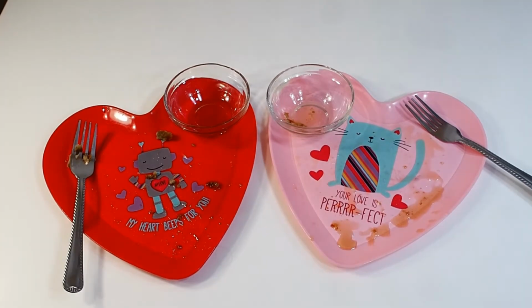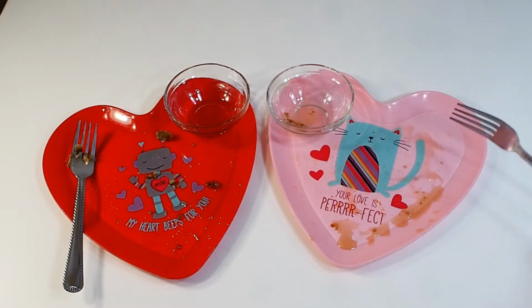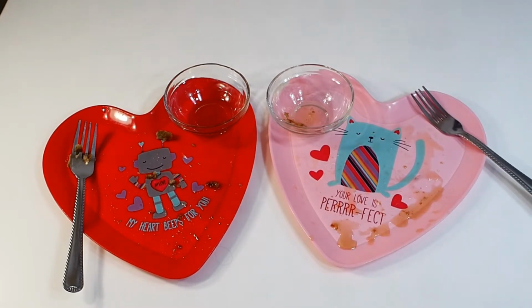I forgot to mention their plates are from Target. I bought them last year, I believe, and there was a cute little message underneath for them to find underneath their food. So with the cat, it reads, "Your love is perfect." And then my son's robot reads, "My heart beeps for you." So I thought that was pretty cute.